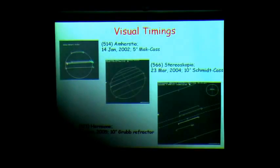Now, this is just a summary of my own experience with asteroid occultations. I started with visual timings: a telescope, at least one eye, and a stopwatch to time the disappearance and the reappearance. So my first success was with asteroid 514 Armenia in 2002.